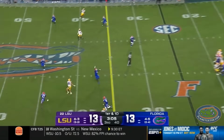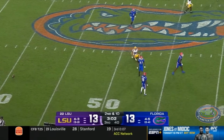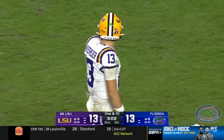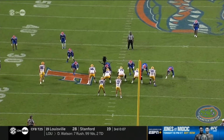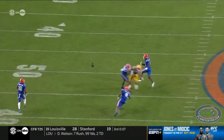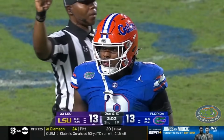Nussmeier all day, throws over the middle, tipped, incomplete. Looking for Taylor at the 48, and is that Childs that jumped up and got it? Yes, it was. He got a finger on it. Otherwise, it's a big chunk play for LSU. Yeah, they try to run 4 verticals and try to hit the seam to Mason Taylor. It had the right trajectory on it, but boy, he just got a couple of fingers on it. Thank goodness. 2nd and 10.